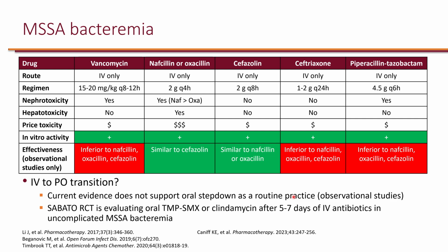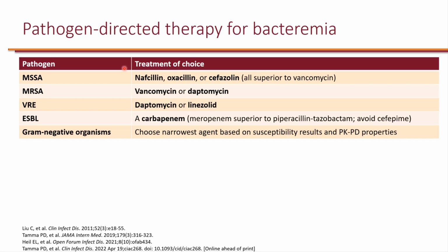Now, recently the SABATO randomized control trial actually evaluated oral options such as trimsulfa or clindamycin after 5 to 7 days of IV antibiotics for uncomplicated MSSA bacteremia. This trial has been concluded, but the results are not published yet, and it is likely that they will show oral option after 5 to 7 days of IV antibiotics to be non-inferior to a full 14 days of IV antibiotics. Now let's take a look at pathogen-directed therapy for bacteremia.